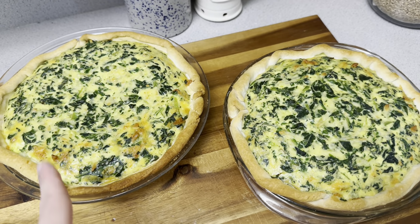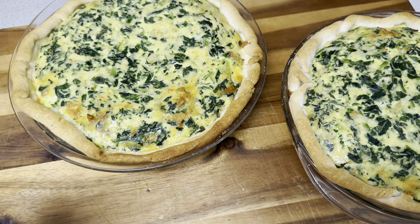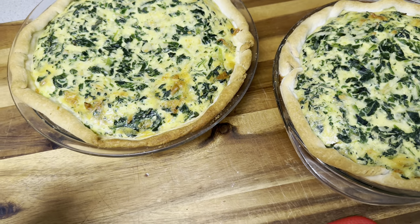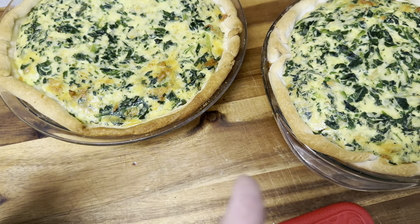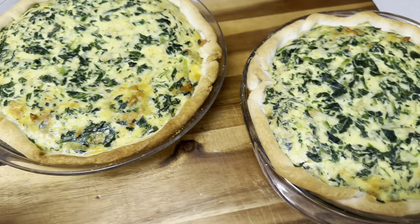And these were made with those freeze-dried eggs and they worked out really well. A lot of people have suggested using your freeze-dried eggs for quiche. I have scrambled them and used them for quiche and I was not able to tell that they were freeze-dried. They taste like normal eggs.